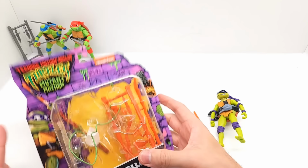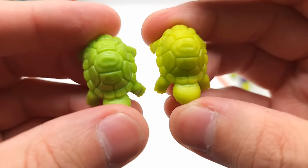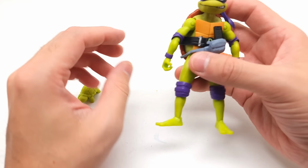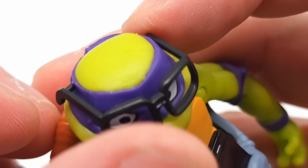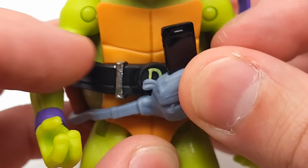Alright, Donnie. Let's see. This turtle doesn't appear to be much different than Leo's. There is a slightly different color. Wow, it's so crazy. It's probably the same one, but with a slightly different, more yellowish tint to his color. All right, this one already has the glasses on. Let's come on in closer. Look at that. He tilts his head as far back and forward. His glasses, ooh, you can take them out. Little hole for a peg right there. He's got a cell phone poking out of his little fanny pack, which has a little place to set it right there.